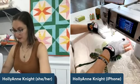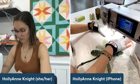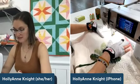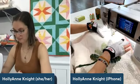And then my very belated blogs on quilting plans will be out in the next week or so as well, because I want y'all to have some input from me on ideas for quilting these.